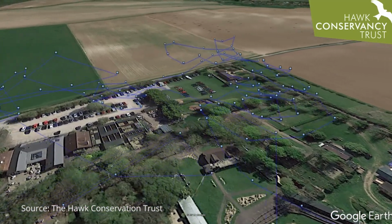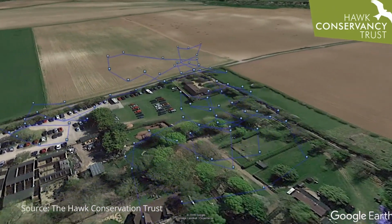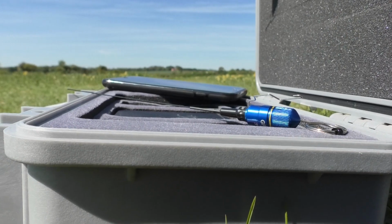The technology offers an important insight to look into the life of birds of prey and how they travel. It allows them to track them through a live feed whilst they travel up to 30 miles per hour around the area. So she carries this little transmitter here, which is a GPS transmitter.